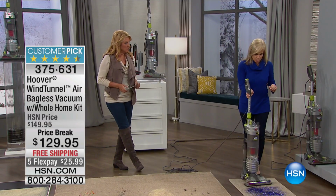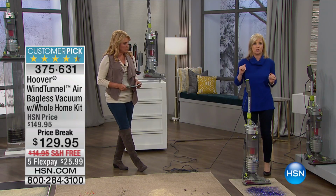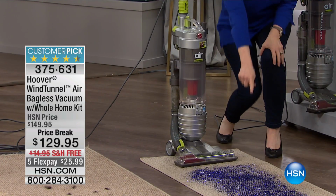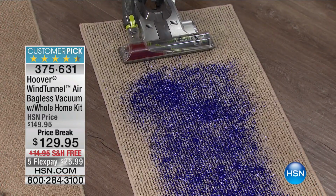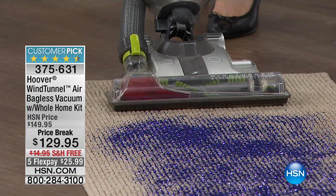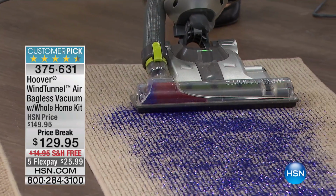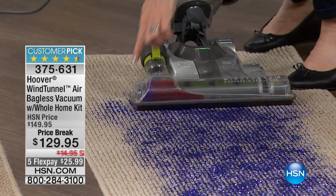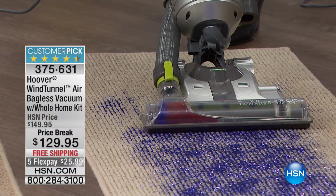The other thing that's nice about this, you never have to buy a bag, you never have to buy a filter, and also you can go from your carpets over to your hard floor surfaces. But check it out, this is a Berber carpet right here. The hardest thing to get up is glitter. So check it out. We put glitter in a Berber carpet. Watch as I go over this. You can see, oh my goodness, where it's actually sucking in the glitter off to the side.